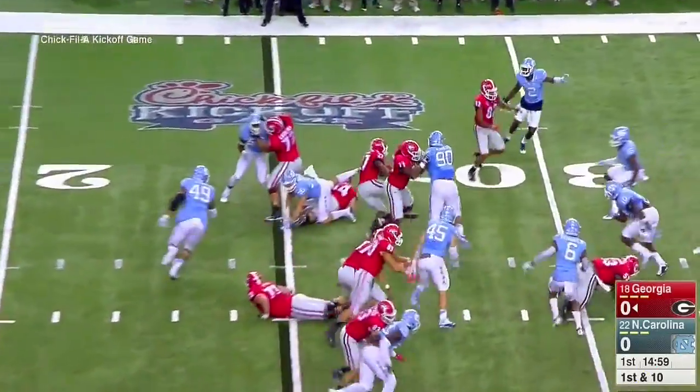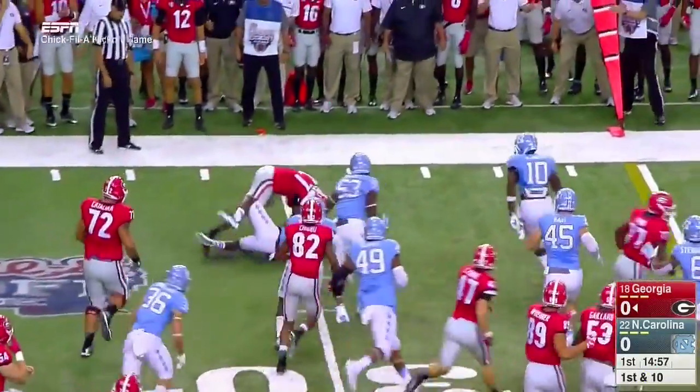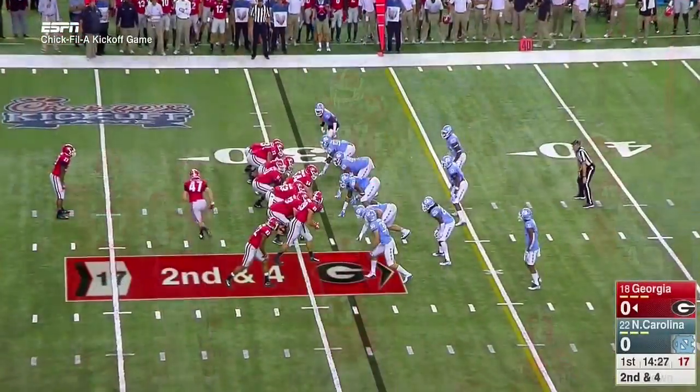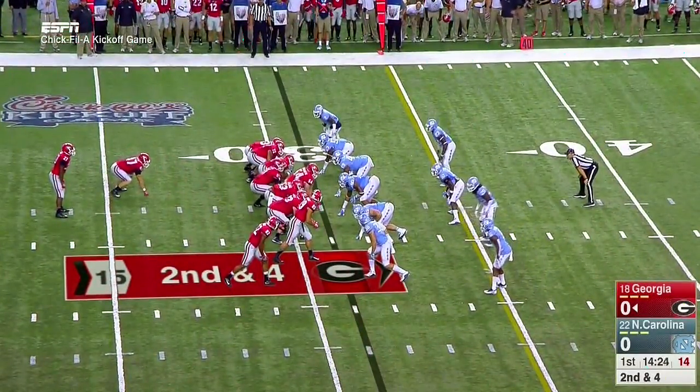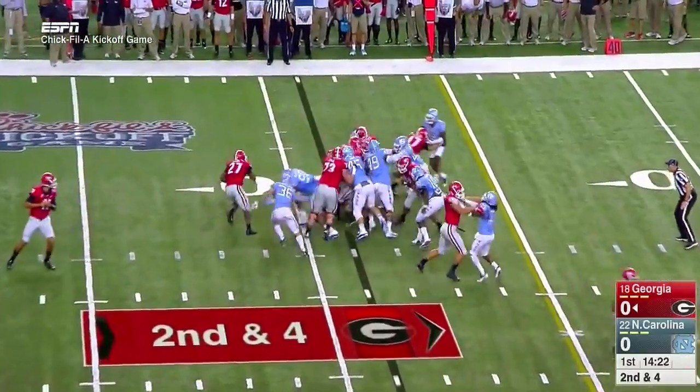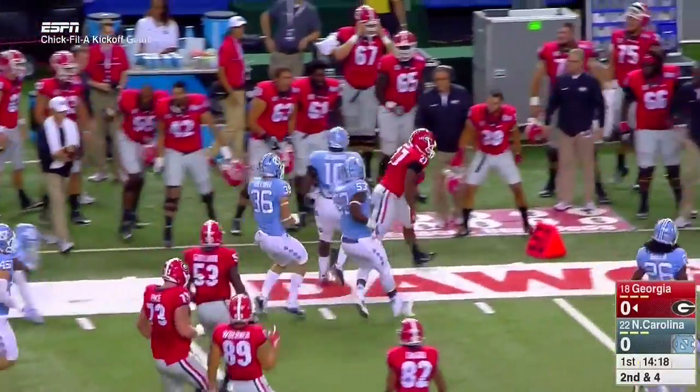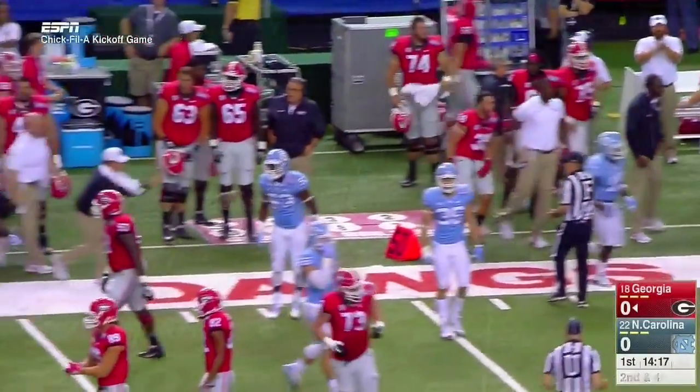And a carry for Nick Chubb to start. Off to a pretty good start. The stiff arm, 6 yards. And speaking of Nick Chubb, Chubb tries to get outside and does. Off to a terrific start, showing no ill effects.